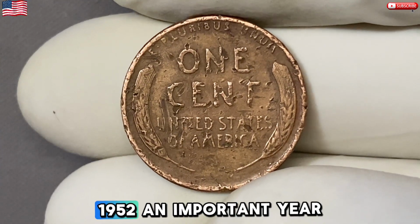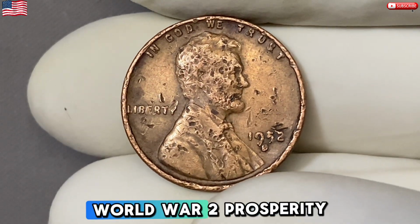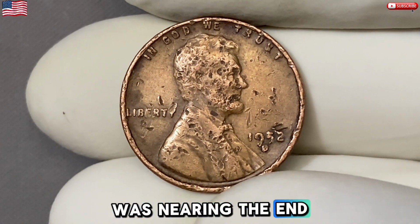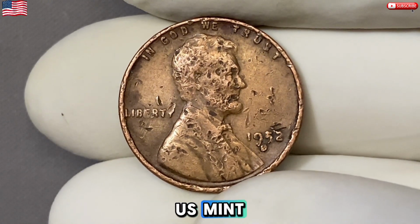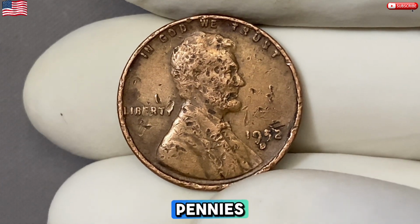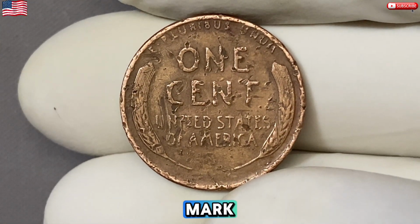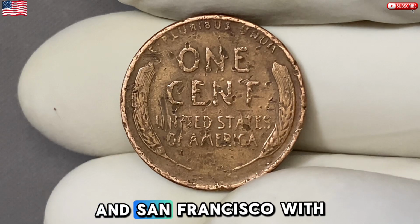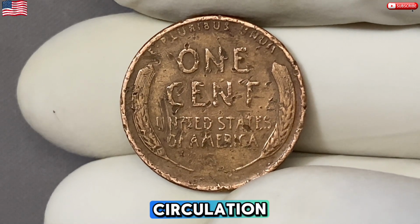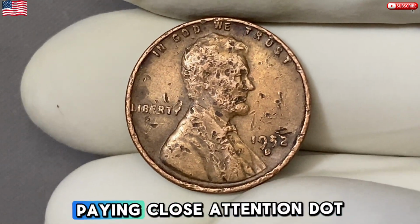Now, zoom ahead to 1952, an important year in American history. The country was in the middle of post-World War II prosperity. The Korean War was ongoing, and President Harry Truman was nearing the end of his term. Amid all this, the U.S. Mint continued producing coins to keep up with the booming economy, including millions of Wheat Pennies. The 1952 Wheat Penny was minted at 3 locations: Philadelphia, with no mint mark, Denver, with a D, and San Francisco, with an S. Most of these pennies were spent, worn, and forgotten in circulation. But a few, just a few, emerged with errors that have collectors and experts paying close attention.